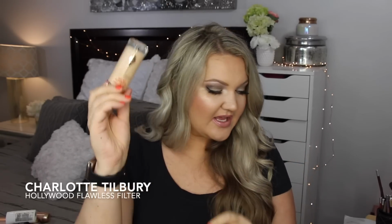I have the shade Light Clair here, but I also use on my skin today under everything. I just put it right here, down the bridge of my nose, on my chin, right here, a little bit right here. I go crazy with it. But it has a nice doe foot applicator.